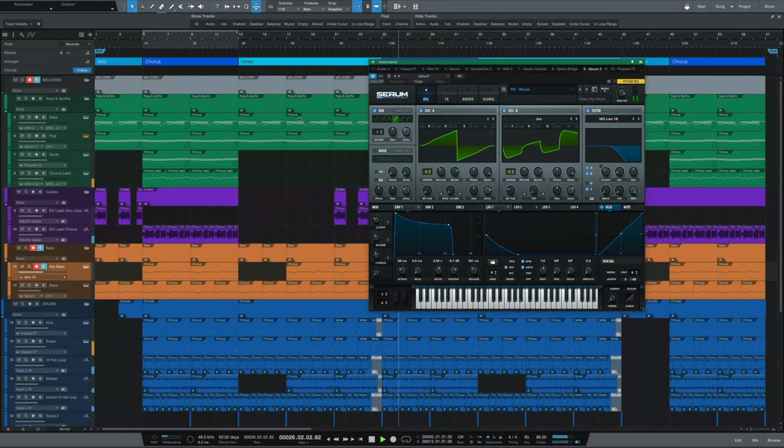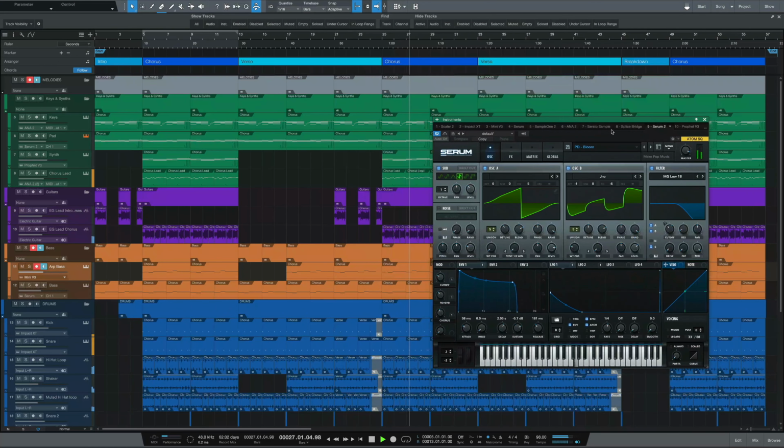Xfer Records. Serum has been such a power tool for me this past year, and for multiple reasons. Not only do I not find the interface completely hideous, but in my opinion, it is one of the easiest synths to learn. Now listen, I get it. Most of us, when we buy a synth or a VST, we usually just use the presets and keep it moving, but the moment you learn how to do some sound design, the entire game changes.